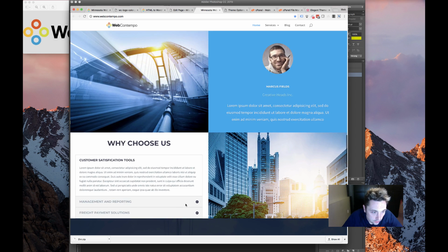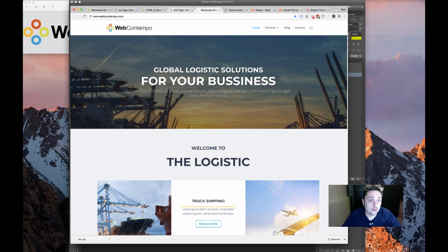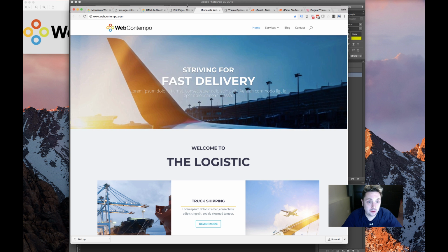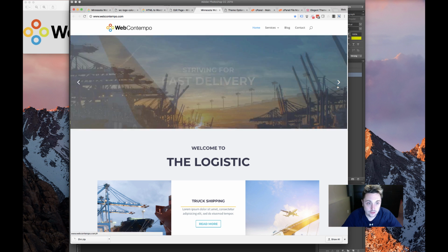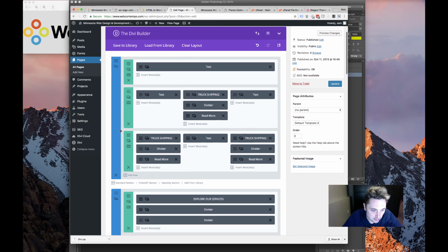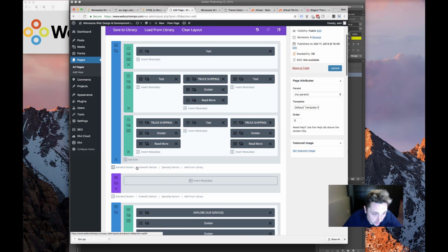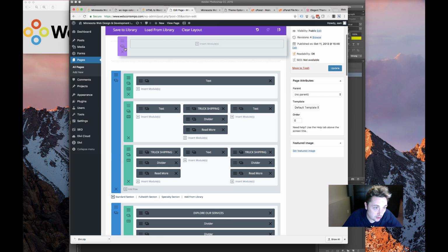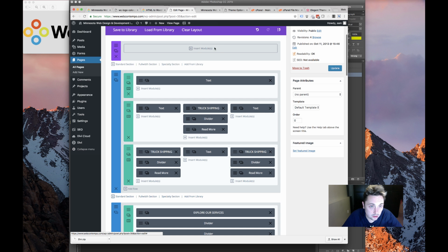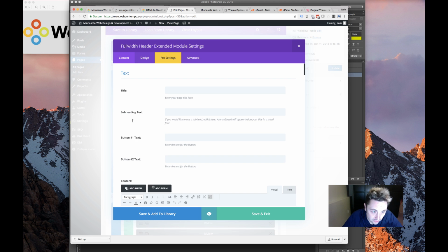Alright, we got a lot to do in a short amount of time. Alright, so let's start with the top here. And actually, this slider is not bad, but we don't need a slider. I'm not a big slider guy anyway, so we're just gonna go with a static header with just a little bit of action on it. Let's go full with header extended, one of my favorites.